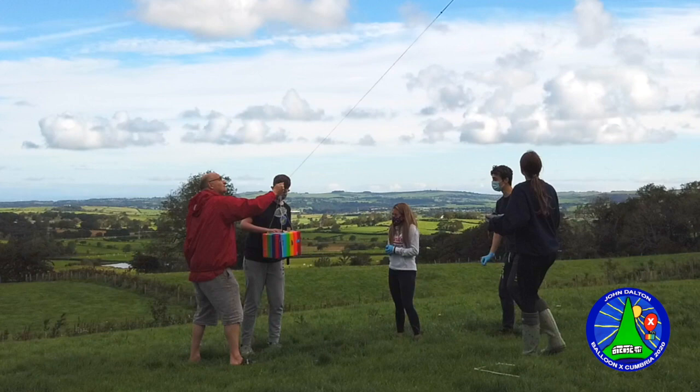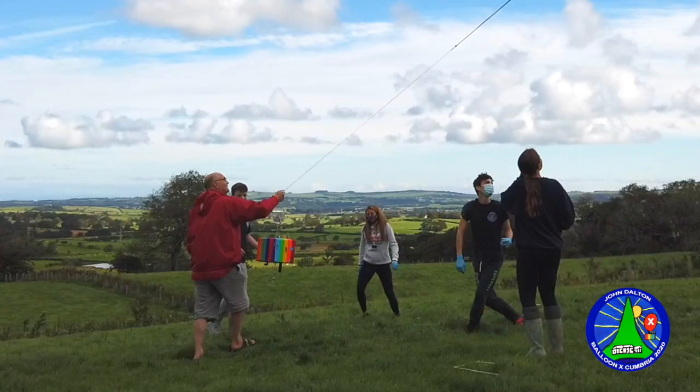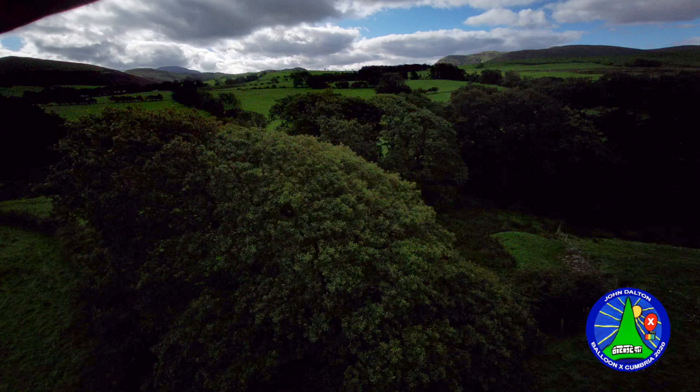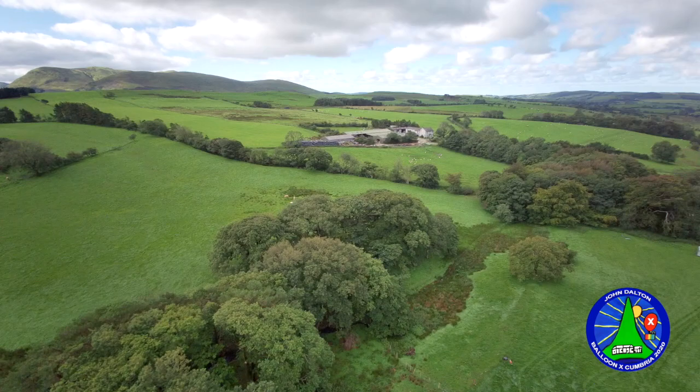Don't go in the tree. Please don't go in the tree. We have liftoff! We've done it!